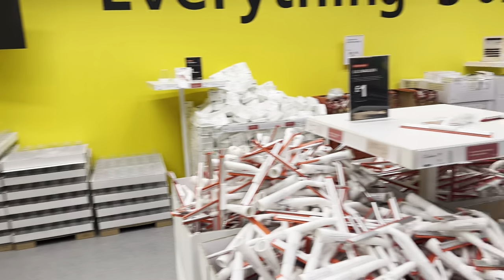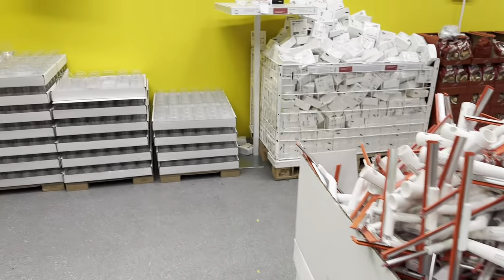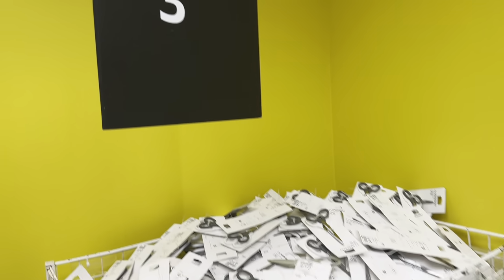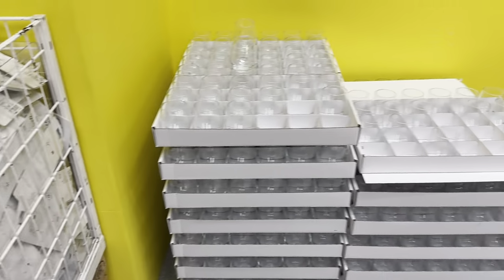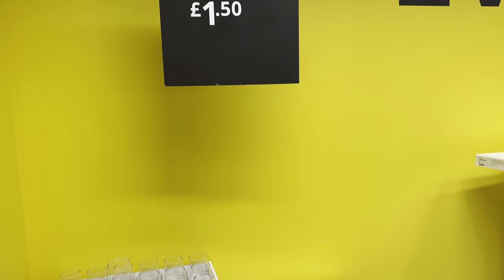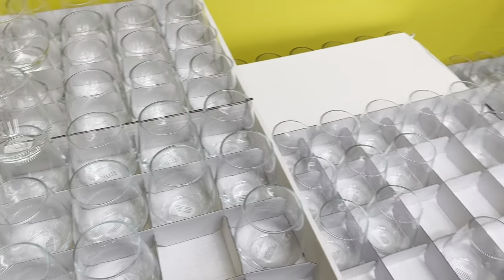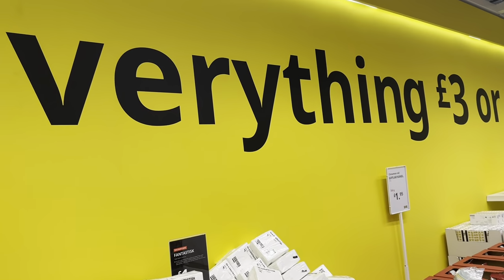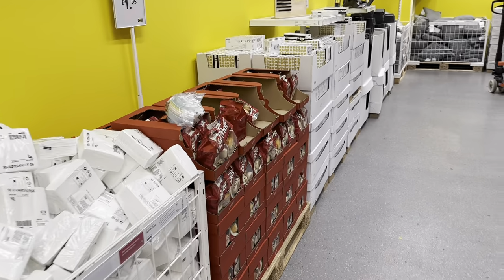So this whole section was basically everything less than £3. They've got bits that you probably wouldn't think you need, but then you realize that you do when you see them. So they had a pack of two scissors for, I think it was £3. £1.50 for this clear glass, which again wasn't too bad. I don't think it was real glass though. It was more like that plastic glass, if you know what I mean. So yeah, everything £3 or less.